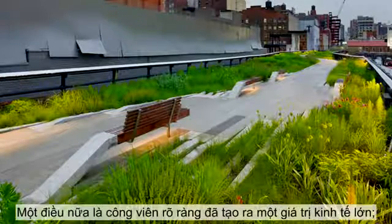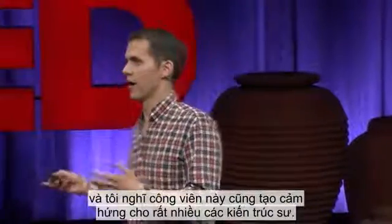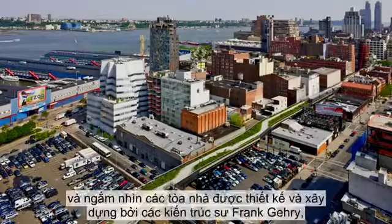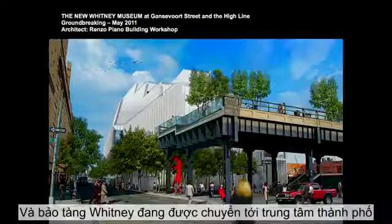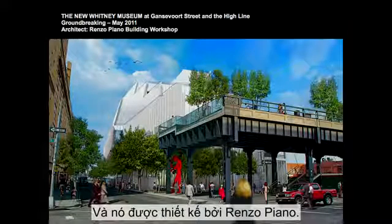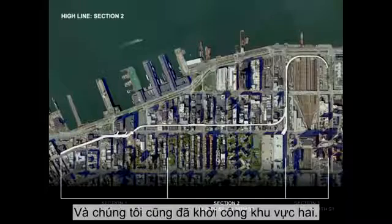The other thing, it's generated obviously a lot of economic value. It's also inspired, I think, a lot of great architecture. There's a point where you can stand here and see buildings by Frank Gehry, Jean Nouvel, Shigeru Ban, Neil Denari. And the Whitney is moving downtown and is building their new museum right at the base of the High Line. This has been designed by Renzo Piano, and they're going to break ground in May. And we've already started construction on Section 2.